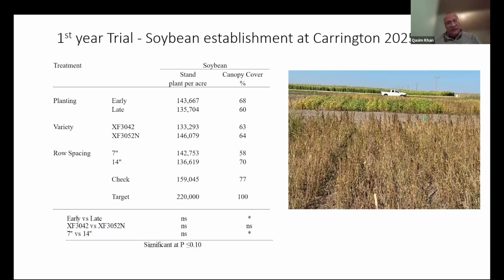In the narrow row spacing, they may be getting a little bit taller and trying to grow faster to get the light, and with the weeds and all those, that may reduce the canopy cover compared to the wider row. And this is actually by early planting and late planting. There's about a 2-week, 2.5-week difference in maturity. And you can see the edge of the plots where no crop was there, the weeds were just tremendous in these plots.